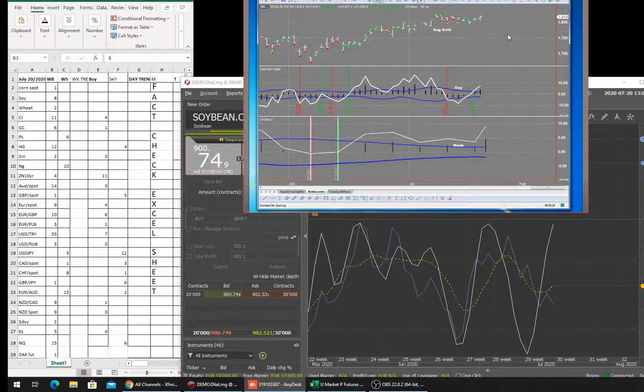But how it relates to the currency is, countries buy this stuff and then they have to get the currency to pay for it. So they have to sell their currency to buy the other currency.